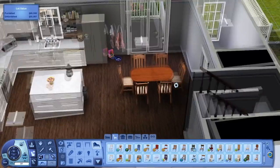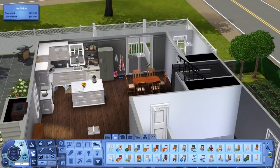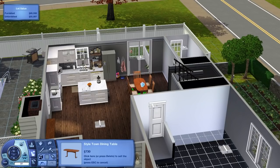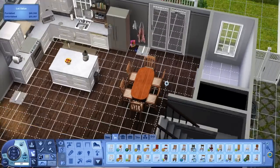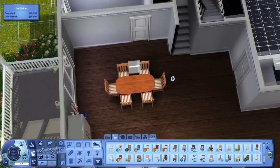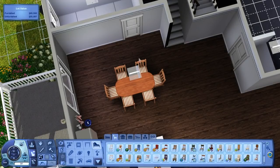Put it closer to here. Personally, since the kitchen seems very horizontal right now, I think I want to make this vertical. So I really like this. And that's what it looks like with the grid up. Seeing this space right here, I think Sims will still be able to get in, to be quite honest. So I put move objects back on.